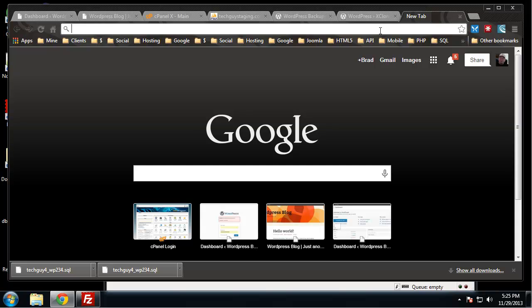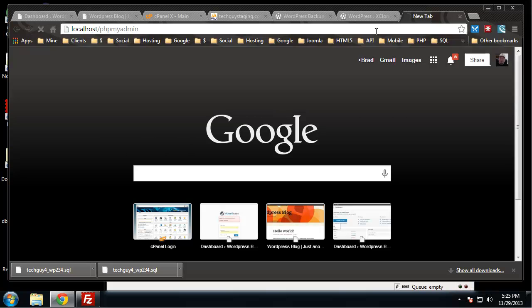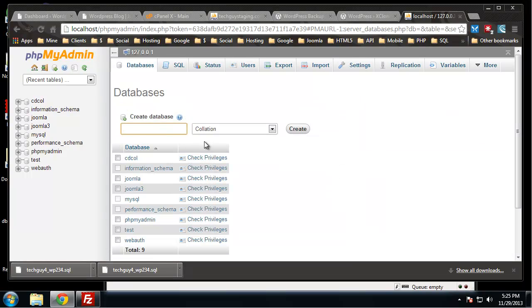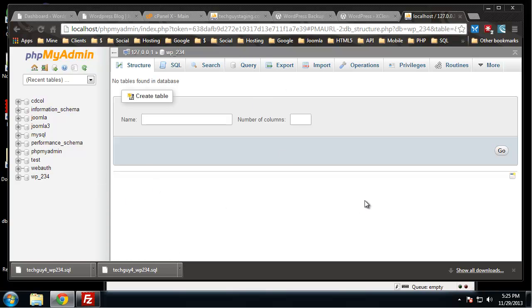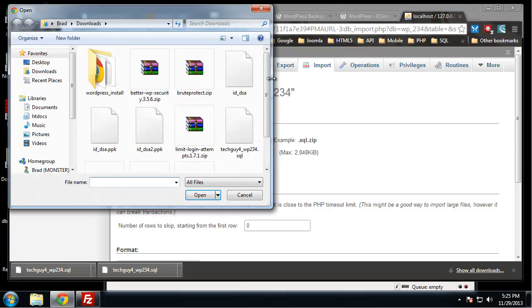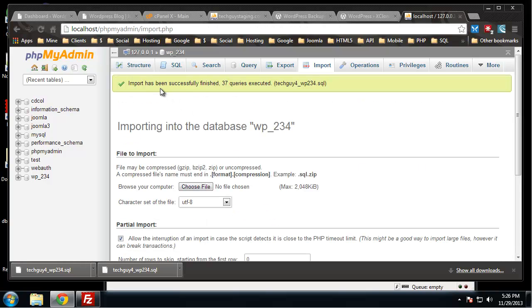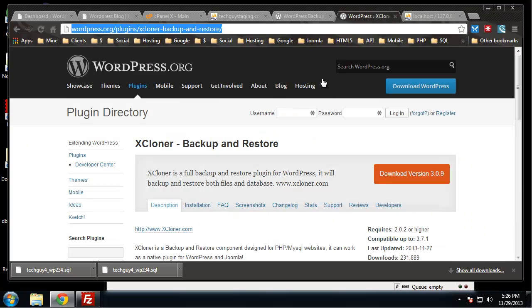So let's say that we backed up the files, and we have that SQL file. Let me go to my local host phpMyAdmin, and let's say I want to restore my database. First I want to create an empty database, possibly with the same name, which I think was WP234, and then click create. And then over here I can click on the database, which is empty, and click on import, choose the file that I just downloaded, that SQL file, and then click go. And you see it says successfully finished, 37 queries. So now if I go and see this database that I just created, it has my entire WordPress database. Alright, so that's all you have to do to restore a database. And that's manually. So that's the files and database manually.